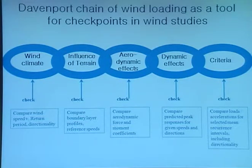So this kind of conceptualization is going to be in the standard, at least in this guideline, and it actually, as we'll see later, forms a useful way of checking wind tunnel studies at various points through this process.